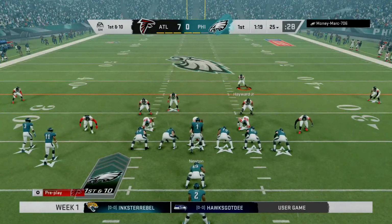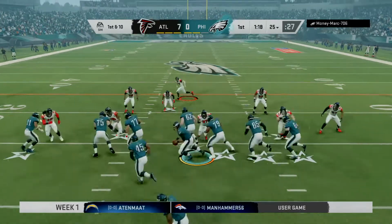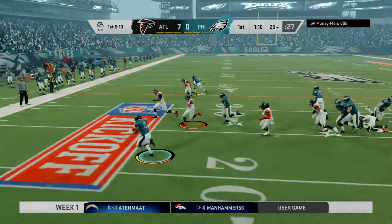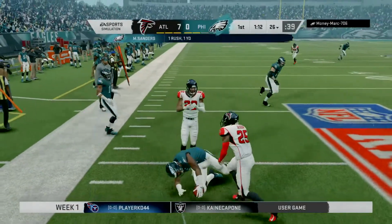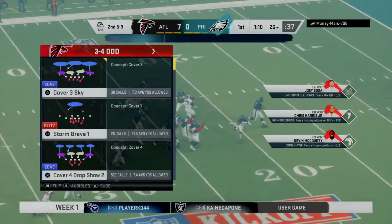Check 52. They will run for the first time with Miles Sanders. And not much to speak of. Call it a 1-yard gain up to the 26.